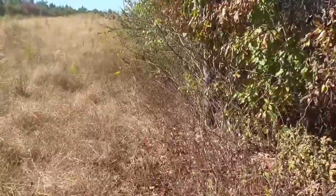So what we're really trying to do here is, I'm actually walking the trail right now on the edge of this. This just shows you, look at this. They love the edges. One environment changes to the other. And we're actually using the deer trail to get to where we want to go.